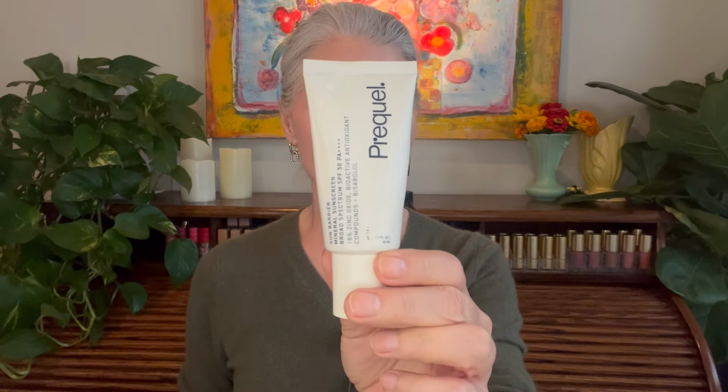Now, this next product, Prequel's Sun Barrier Mineral SPF 50, is not empty. I am actually decluttering it. Several months ago, I reviewed several products from Dr. Sam Ellis's skincare line called Prequel. I adore her cleanser. Her urea face and body lotion is fantastic, and she makes a really nice vitamin C serum.